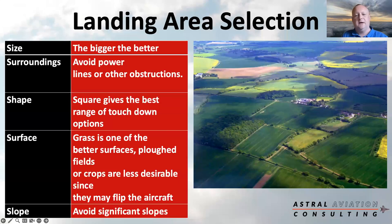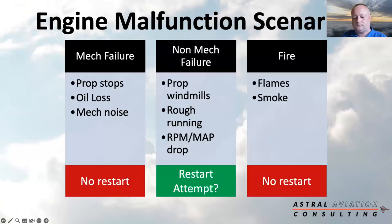The other thing I mentioned is the different types of engine malfunctions. So moving on, if you've got some height and you've got time and capacity to try and diagnose, I recommend you might want to think about engine malfunction scenarios in these three different ways. Are you looking at either a mechanical failure, a non-mechanical failure, or are you dealing with a fire situation?